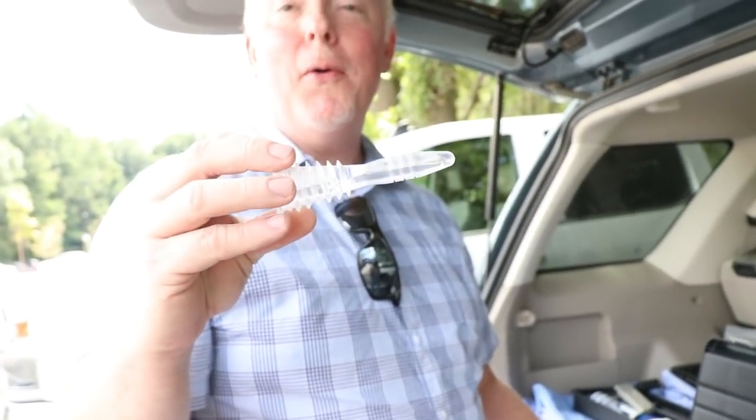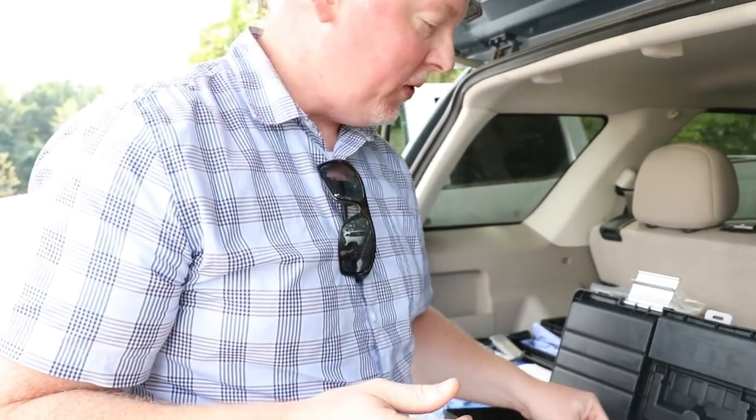This is called an AV plug, and does not stand for audio visual. It's to plug orifices that may be leaking. So let's hope you never need one of those, but they are handy.